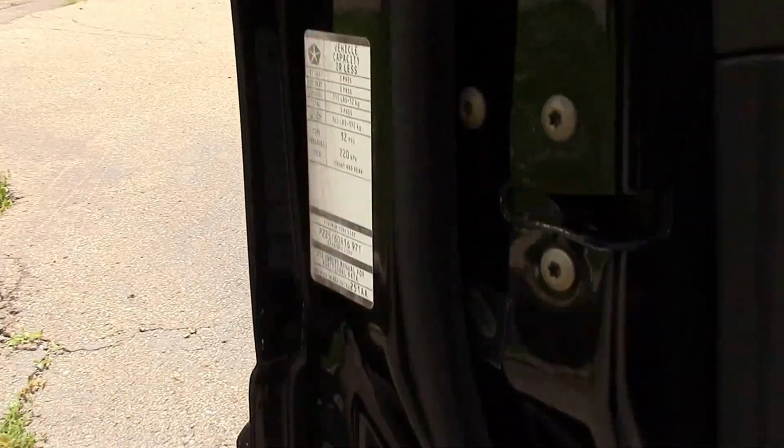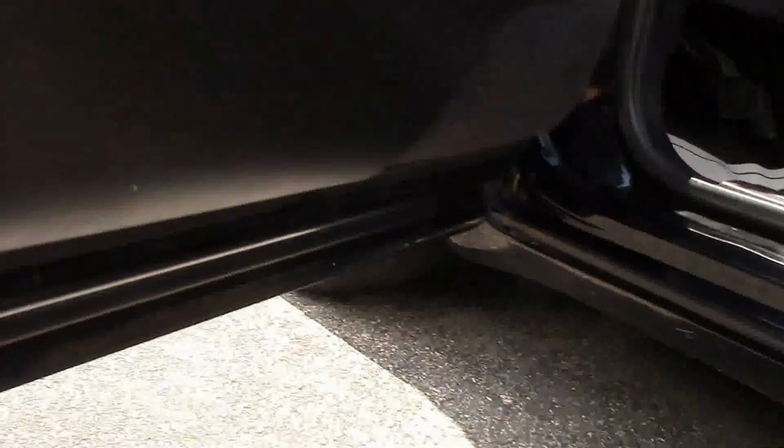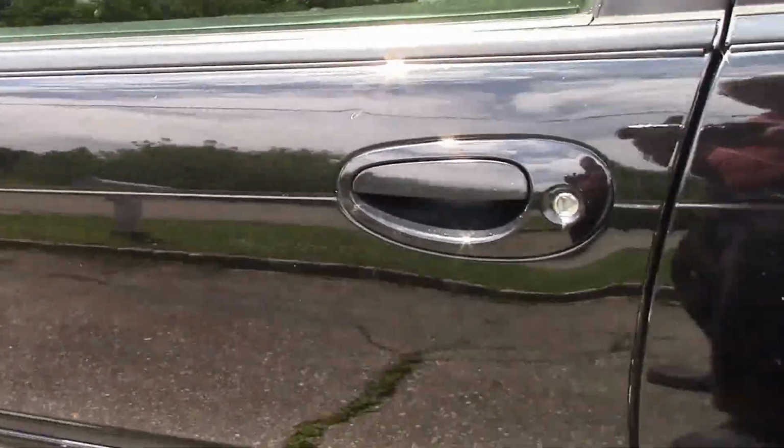Again, by no stretch of the imagination is this car perfect. But also, believe me, it's going to be a fantastic value, because that's what I'm all about, giving somebody good value for their hard-earned money. All right, driver's door, pretty nice.